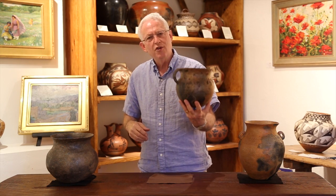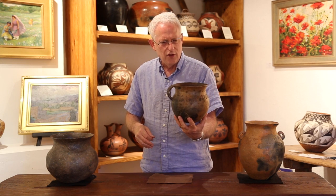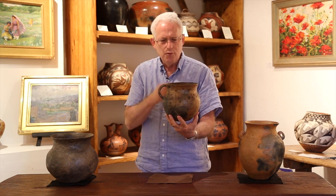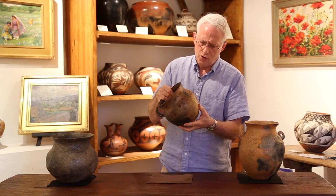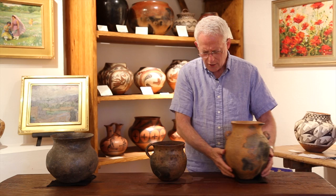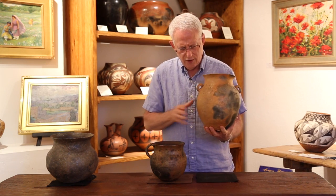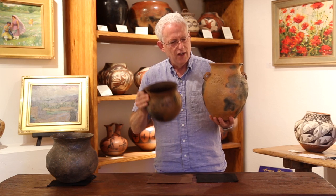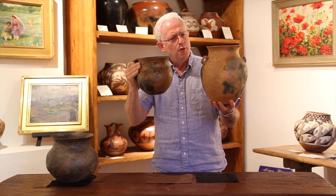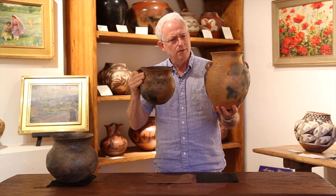The jar itself, I wish you could hold it. It's thinly potted, light as a feather. This piece of pottery that's so well used relates very closely to the third piece of pottery. And I'm going to put them together for just a moment, hold them together. How do they relate? Number 1, they're both from Picuris Pueblo.